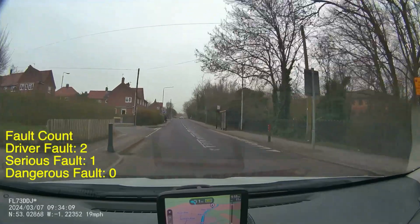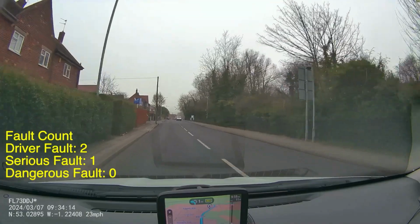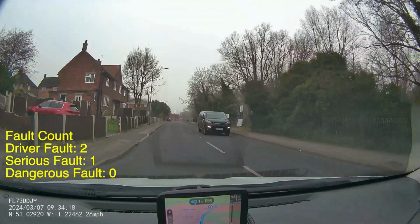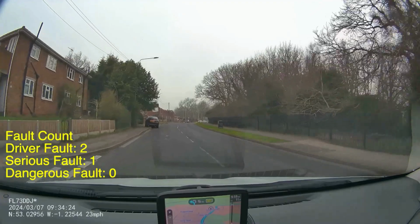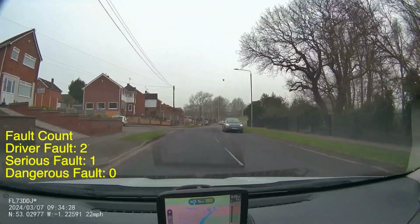So again, that was a really nicely timed approach. She just slipped out behind that car, and she was really good on the mirrors there as well, watching the right side before she moved out, because of course if we're moving out we want to know what's in front of us. Same again on those right mirrors, out we go, on the left mirrors, and in we go.